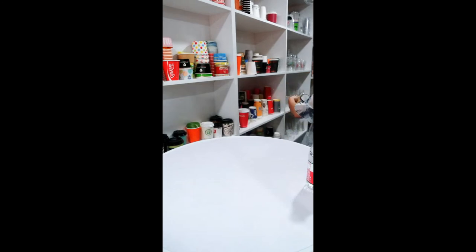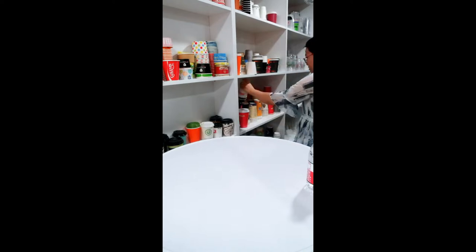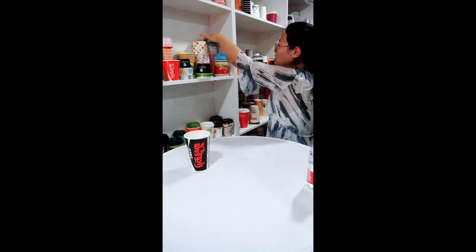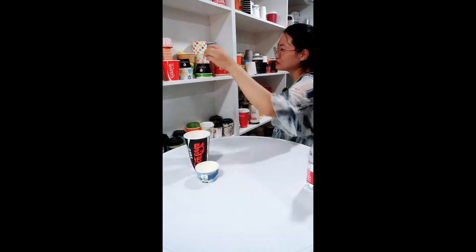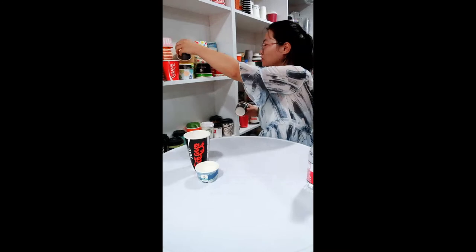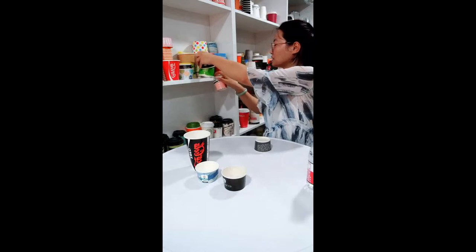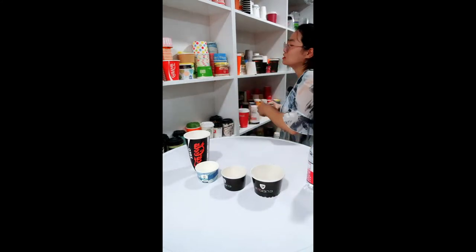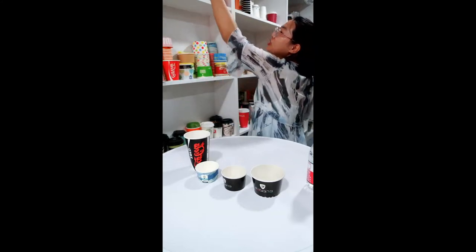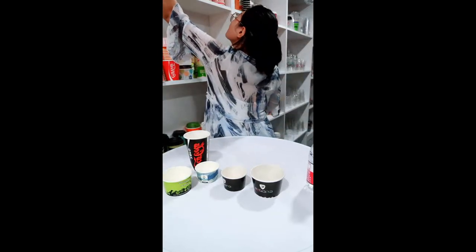About the paper cup, we also have the cup for ice cream. We have the small size and we have the bigger size. Most of the ice cream cups are single wall paper cups. You can see the pictures.